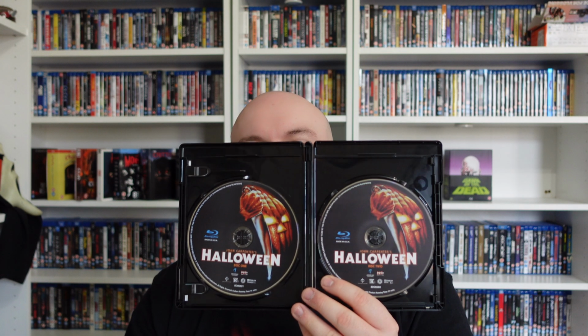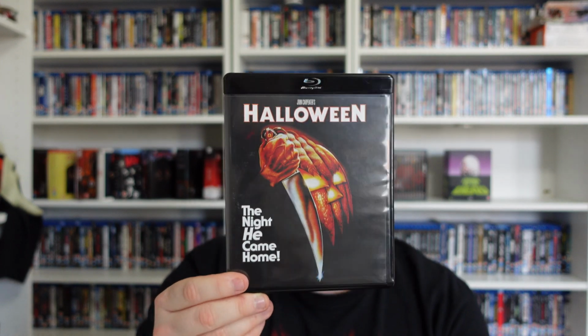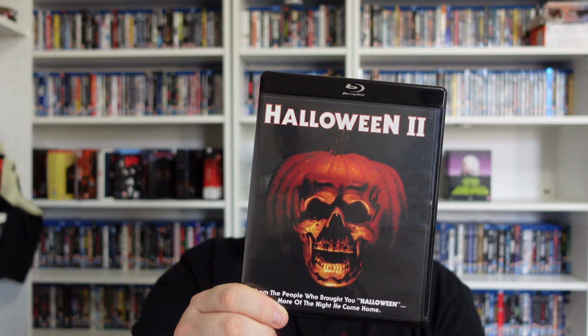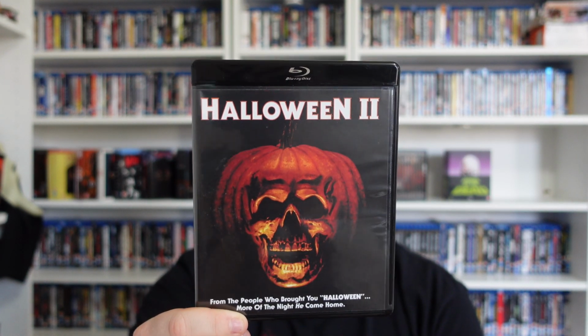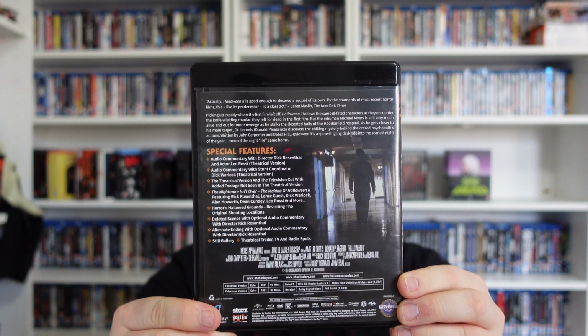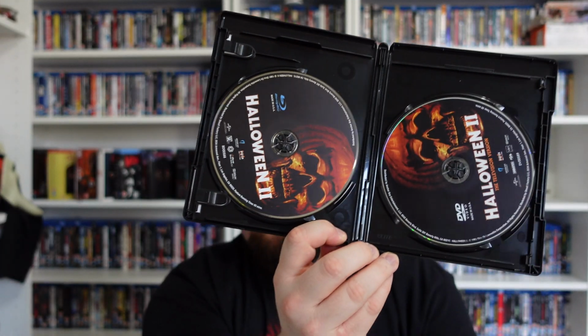Does this come with artwork? No, it doesn't. So you don't get any artwork. This is 2 discs. A lot of special features. Like you say, absolute classic. Simplistic artwork, great. Then we have part 2. By the way, I love Halloween 1, but it's also a bit of a sin, but I do like Halloween 2 more. Yeah, I think it builds a bit more on the actual story. I know that's sort of a cardinal sin, but once again, this is 2 discs.